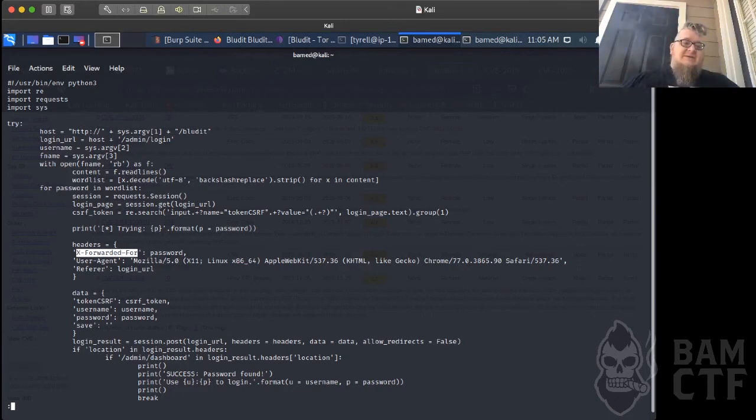So because of how that works, with Bloodit, at least this particular version, you can pass it a different value for X-Forwarded-For, and it's going to think that every request is coming from a different IP. So if you keep rotating through new values for X-Forwarded-For, you can continue doing your brute force as long as you want, and it's never going to get detected as a brute force.